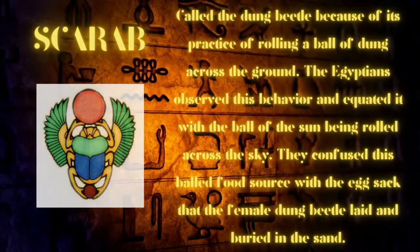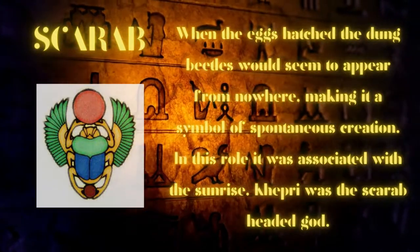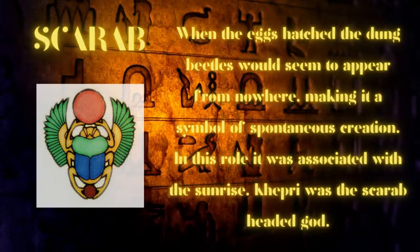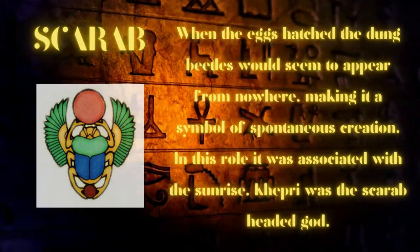When the eggs hatched, the dung beetles would seem to appear from nowhere, making it a symbol of spontaneous creation. In this role it was associated with the sunrise. Khepri was the scarab-headed god.